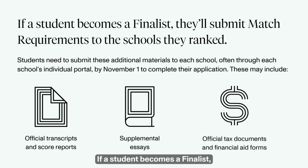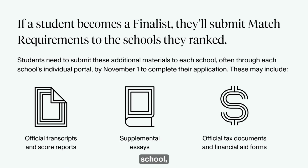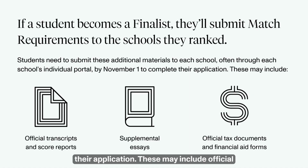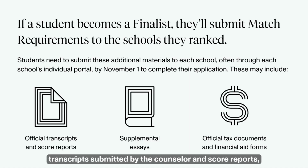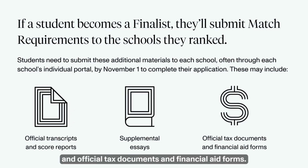If a student becomes a finalist, they'll submit match requirements to the schools they ranked. Students need to submit these additional materials to each school, which is often done through the school's individual portal system. These requirements are due by November 1st to complete their application. These may include official transcripts submitted by the counselor and score reports, supplemental essays, and official tax documents and financial aid forms.